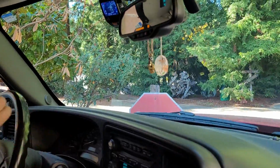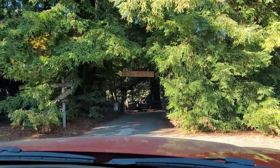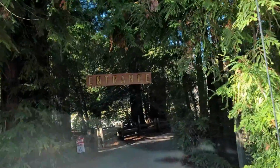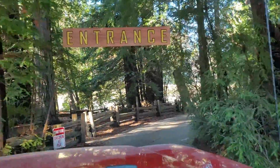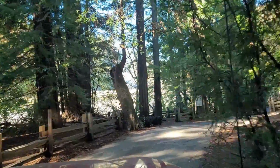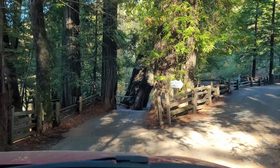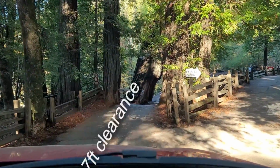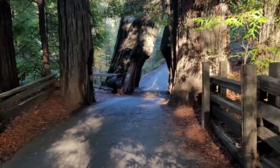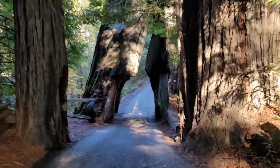Hi. Alan, we want to go drive through trees. Bypass parking. Oh my gosh. Are we? Yeah, 7 foot clearance? Yeah, you get out and go take pictures. You can tell me which way to go. Okay, now I'm walking.